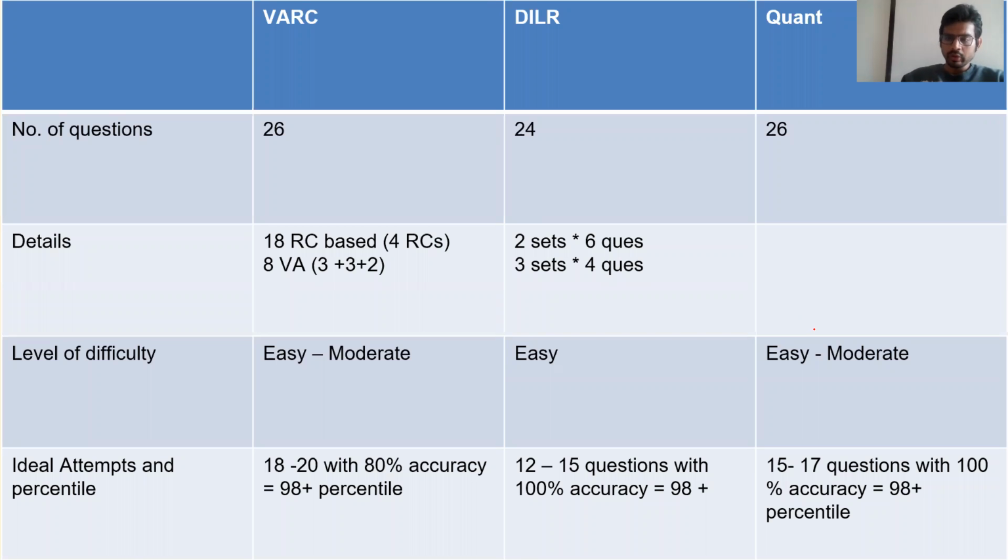Hi guys. So by now, I am sure you must have already gotten enough information about the paper pattern, difficulty level, etc. I'm here to share my first-hand experience. I wrote slot 1. So here is a quick yet detailed analysis of the paper.